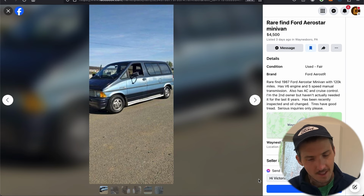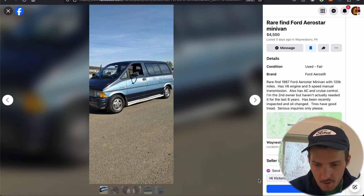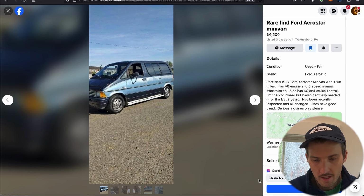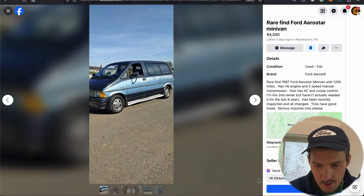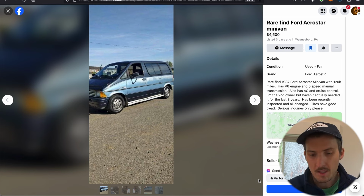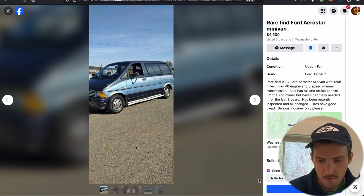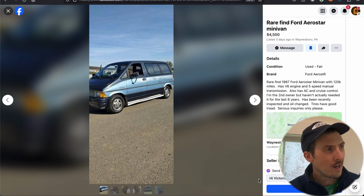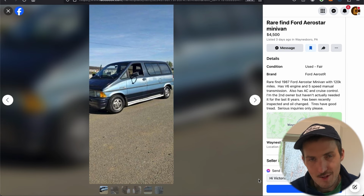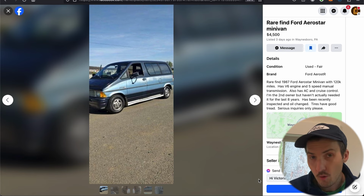Anywho, let's read the description. Rare find, 1987 Ford Aerostar minivan with 120K miles. Has V6 engine and 5-speed manual transmission. Ding, ding, ding. Also has AC and cruise control. I'm the second owner, but haven't actually needed it for the last 8 years. That's a funny phrase. I haven't actually needed either of my Aerostars, but I've driven them and I'm glad I had them. Has been recently inspected and oil changed.